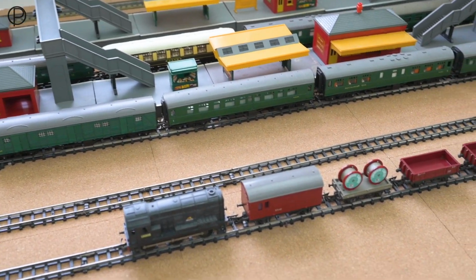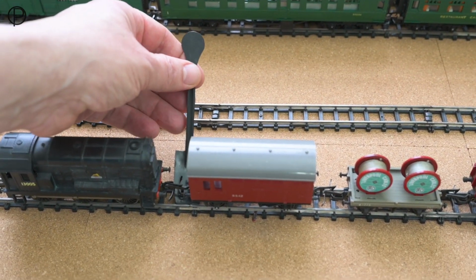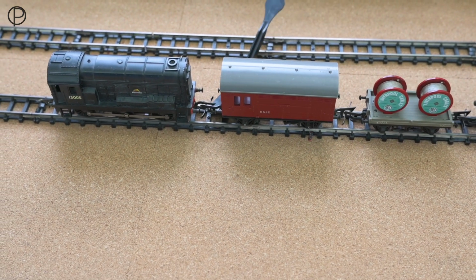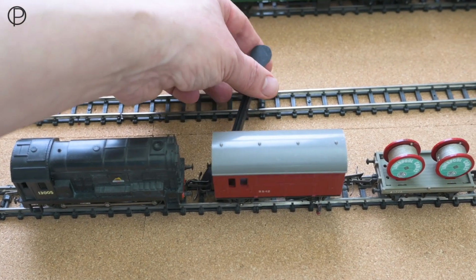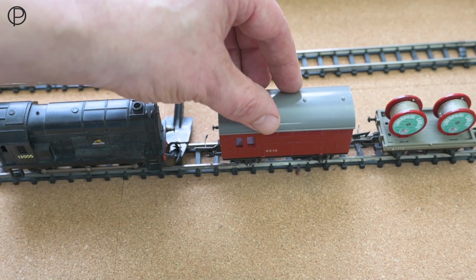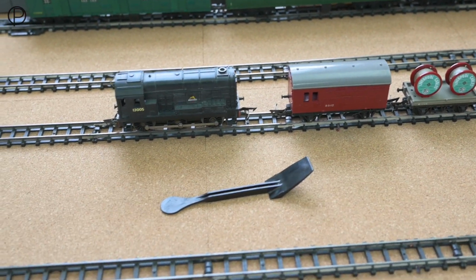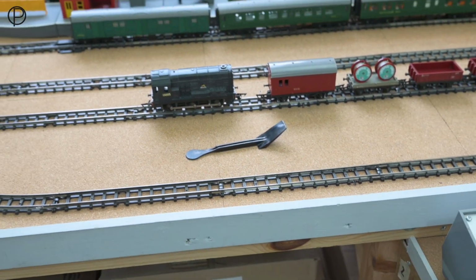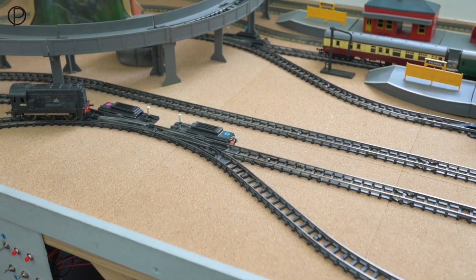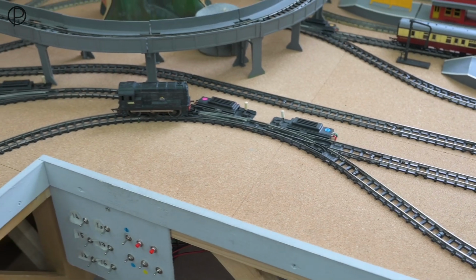There we go. So I think we'll just grab the uncoupler. See if we can get those. That's not quite going to do it. Let's see if I can do that the other way around. It's amazing, they come apart when you don't want them to, but when you want a nice uncoupling, they don't. So we're uncoupled there. Let's see if we can run around that. And then we'll grab these wagons from the other end.